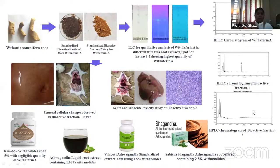So here we have prepared two bioactive rich fractions, in which in one we have minimized the withaferin A concentration, and in another fraction we have tried to have more withaferin, that is, one with less withaferin and one with more. These 2 fractions are prepared with combinations of various extracts, with the knowledge of phytochemistry: n-butanol, ethyl acetate, ethanol, methanol. These 4-5 solvents are taken into consideration while preparing these bioactive rich fractions.